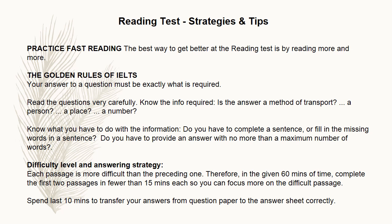There's a saying: give the monkey what it wants. Therefore, it's very important that you answer to the point, be brisk and to the point. The answer to the question must be exactly what is required.